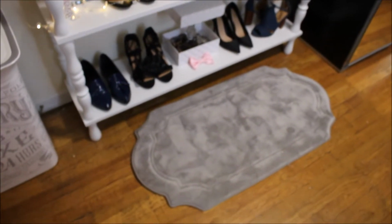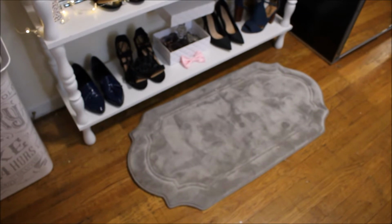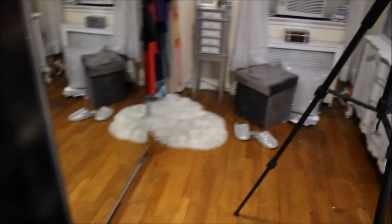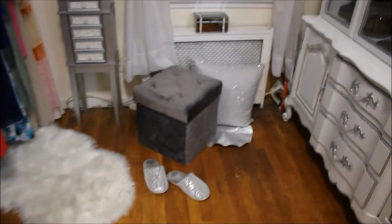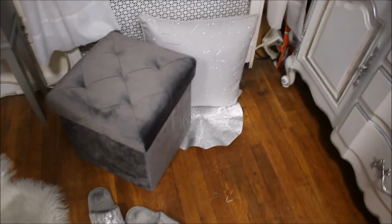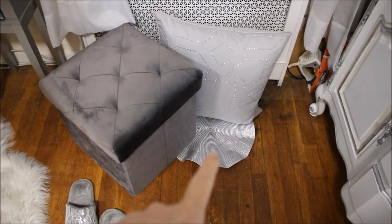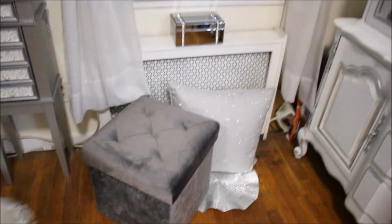And I added this little gray rug here instead of the white one that I had. Then you can see here, I put a little pillow down, and the little silver round thing is actually just a placemat for your table. And I kind of like this here. I feel like it's the best I can do.